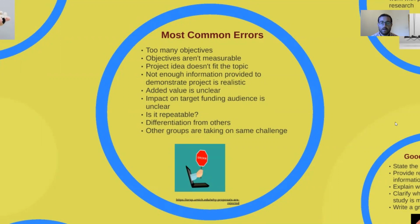Sometimes we think that in this regard, more is less, in the sense that it may be unrealistic to accomplish as much as we may want to within one proposal. The objectives aren't measurable. We need to make sure that whatever we say we're going to accomplish, we have a very clear way of evaluating along the way, to make sure that we can follow through and prove that we've accomplished what we set out to accomplish.